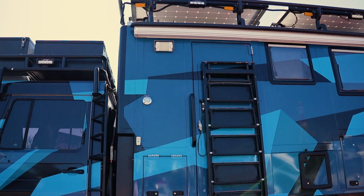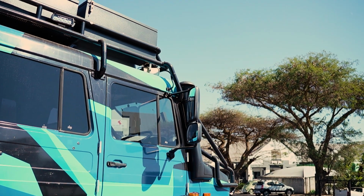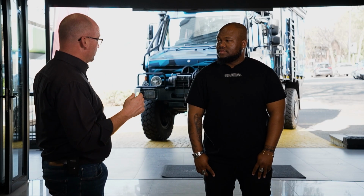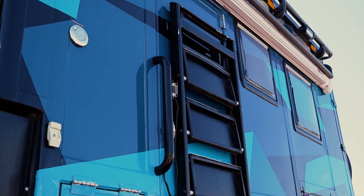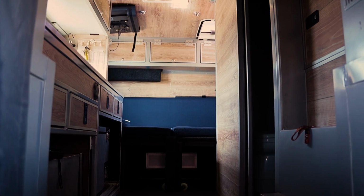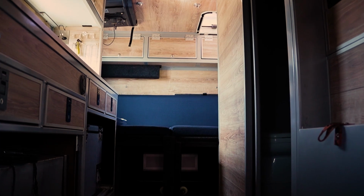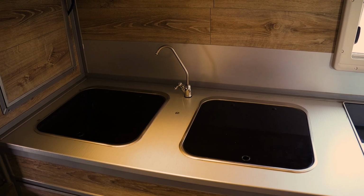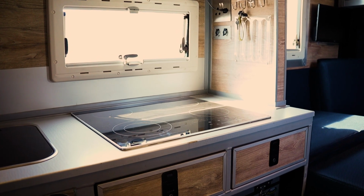The box and the living quarters was built by Alucab, which is a good South African company. You have 2 options to get into the living quarters, either through the cab itself or up the ladder on the outside. Upon walking in there, the first thing you're going to see is you have a toilet and a shower, modern conveniences while you're on the fly. Walk through that, you're in the kitchen space. There are 2 sinks and an electric stove, all powered by the solar system.